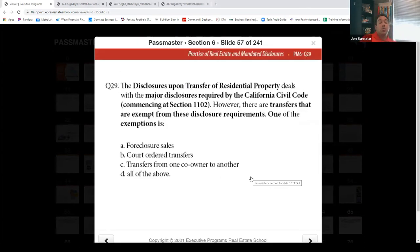The disclosures upon transfer of residential property deals with the major disclosures required by California Civil Code. However, there are transfers that are exempt from these disclosure requirements. One of these exemptions is what?